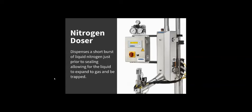And this is all discrete dosing, meaning that it individually doses a drop of liquid nitrogen in each container. You can imagine 2,000 containers per minute is pretty much a blur. But if you were to use a high-speed camera, you could actually see one droplet of liquid nitrogen hitting each and every container.